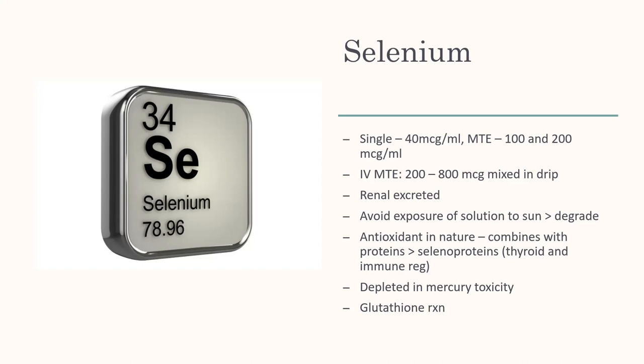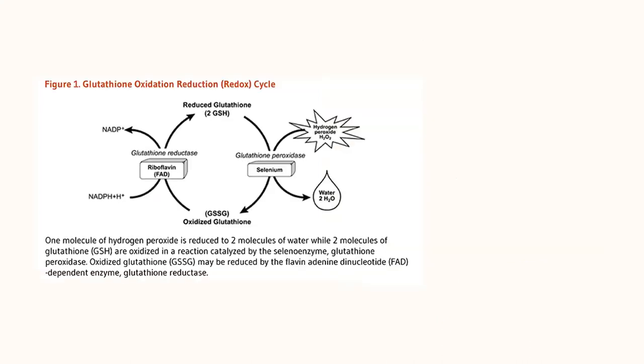And also when you have glutathione reactions, people, I have experienced this myself. I give glutathione and suddenly the patient starts vomiting nonstop. The thing is, I checked the selenium, and there it was. It was very low. So I'm not only pertaining to nausea and vomiting, but any type of reaction with glutathione, you should check this and again, address the deficiency if there is one. Here you would see how selenium works. It actually is being used to form reduced to oxidized glutathione.